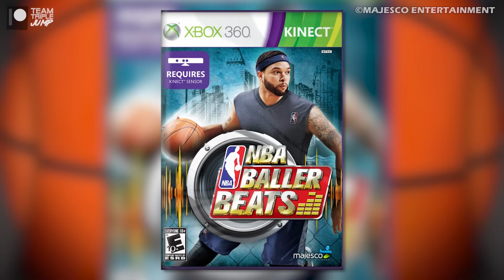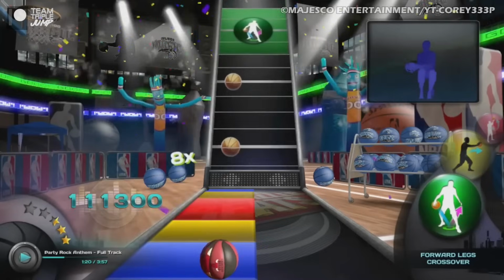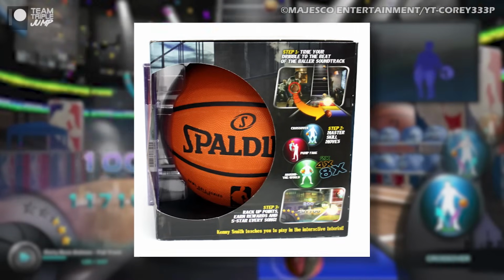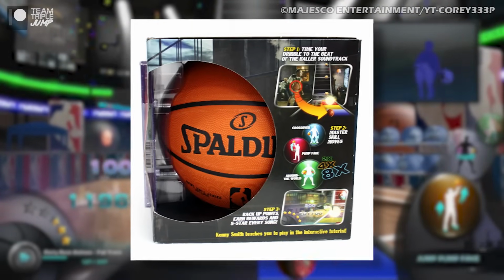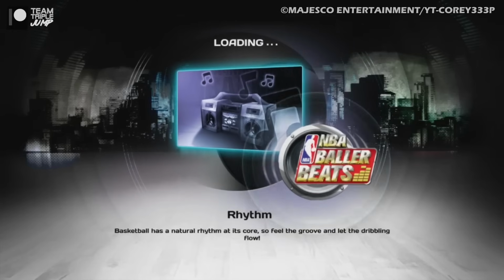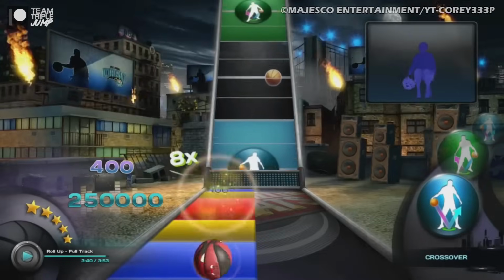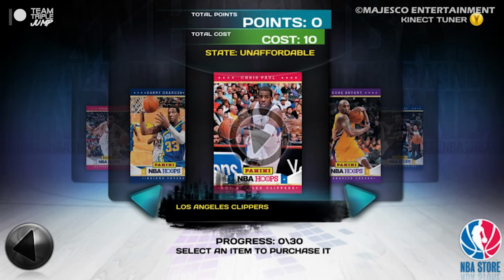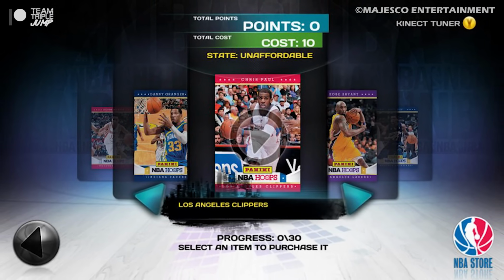This odd combination came into fruition in 2012, releasing exclusively in North America and coming bundled with its own special replica basketball. Whatever that means. It was obviously meant to appeal to fans of basketball, and as such, had a bunch of in-game collectibles, such as trading cards and video highlights, for extra incentive to play.